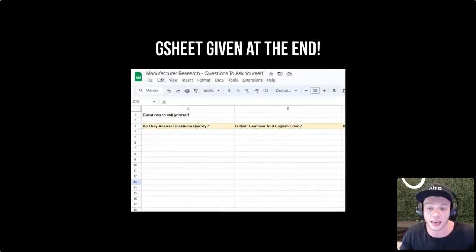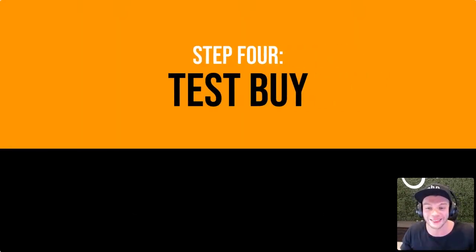Here's a checklist you're going to be getting at the end. Does the manufacturer answer questions quickly? Is their grammar in English good? Basic things. And if you don't have this written down, I promise you're not going to remember it, right? As humans, we don't have the best memory. So write it down. And then time to do the test buy.